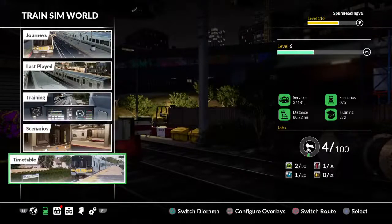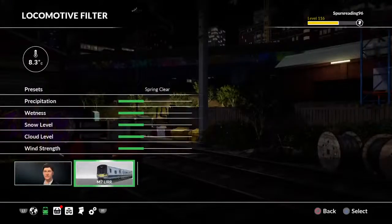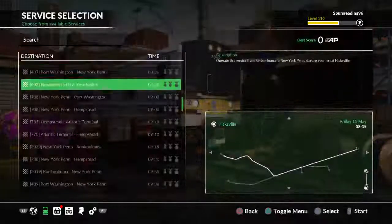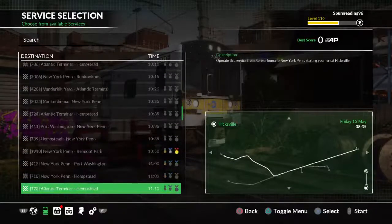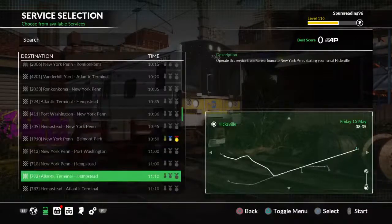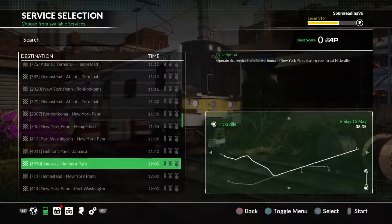Let's get going. We're going to do some more Long Island Railroad. This time, we're going to do Belmont Park services, get a lot of them done. There's not many to do, hence why I'm going to do it. I've already done that one, I did that on the stream ages ago. So we're going to continue it with all these.